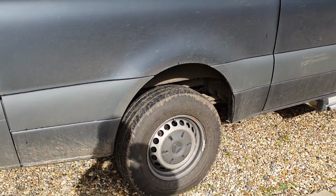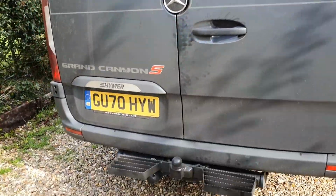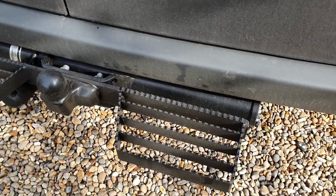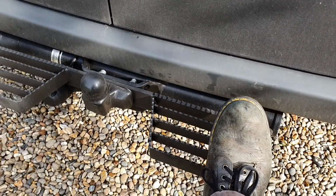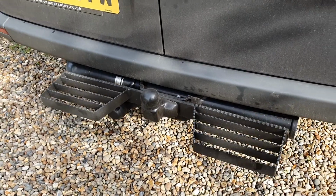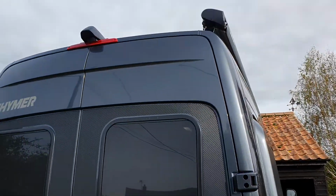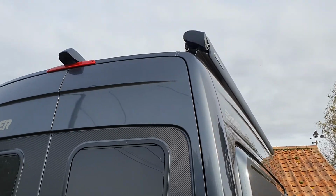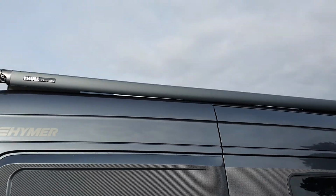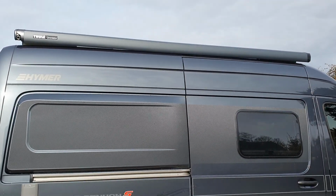Slightly wider tyres. Round the back, worth noting, we had a tow bar fitted, and I bought this step arrangement, which is really good. It's very solid. It makes it much easier to get up in the back of the van because, as I say, the whole thing is pretty high. Reversing camera up there, which is absolutely essential because you can't see a bloody thing behind, and an awning, which is hopefully going to be useful when it's very hot somewhere.